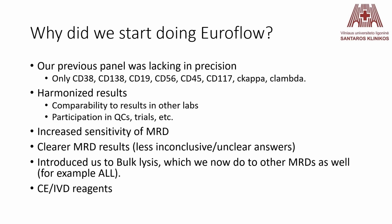And one of the primary factors that drove us to start doing next generation flow was the wish of our clinicians, our hematologists, to participate in myeloma trials, where MRD by flow was an important part. And the benefits were great, since we increased the sensitivity of our assays, and it also introduced us to things like bulk lysis, which we also use for other MRDs now, such as ALL, which we also participate in in collaboration with the Altogether group. And another very important part is the use of CE-IVD reagents, which are increasingly being required in Europe for a lot of clinical laboratory assays.